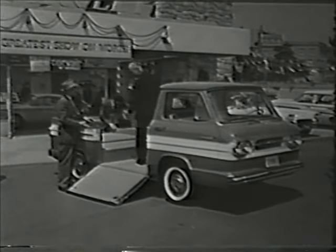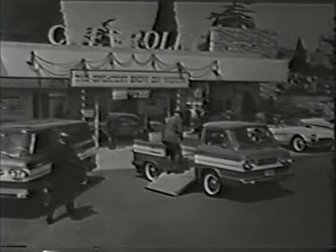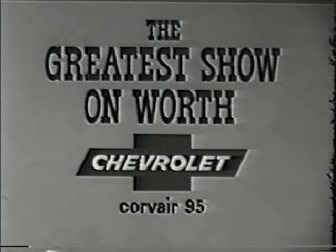Check into the Corvair 95. You'll find them and whatever kind of truck you want at your Chevrolet dealer's, the greatest show on work.